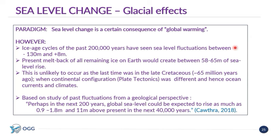So on a study of past fluctuations from a geological perspective, perhaps in the next 200 years, global sea level could be expected to rise as much as 0.9 to 1.8 meters. And that's a fairly specific number. That indicates that there's a lot of scientific thought behind that. And up to 11 meters in the next 40,000 years. And this is published, Haley Corther and her colleagues. So they're putting their scientific credibility on paper.